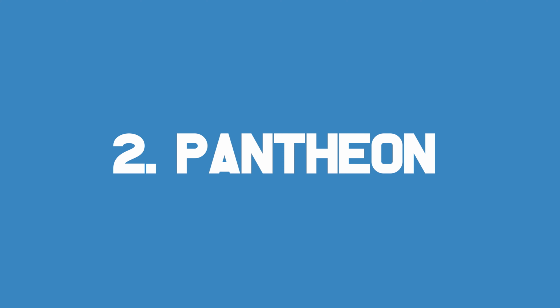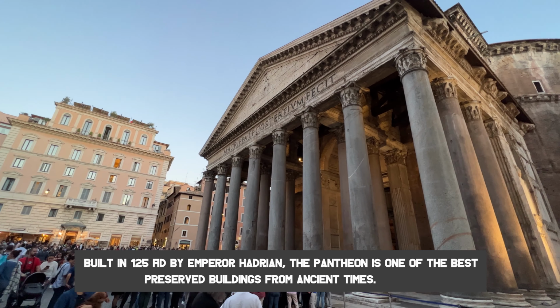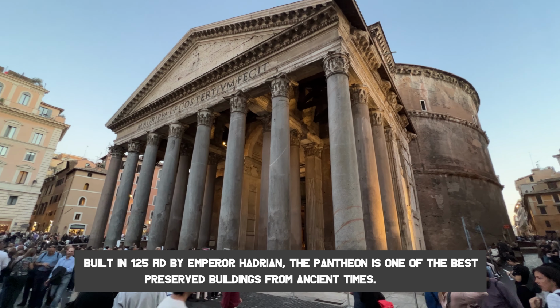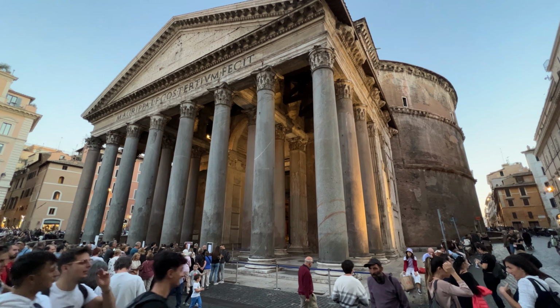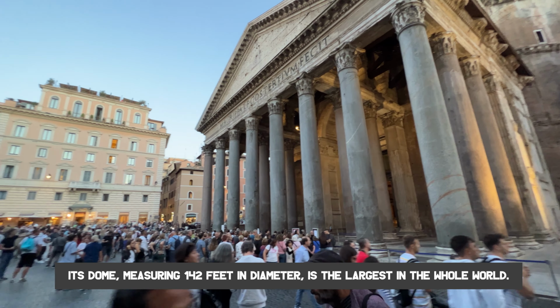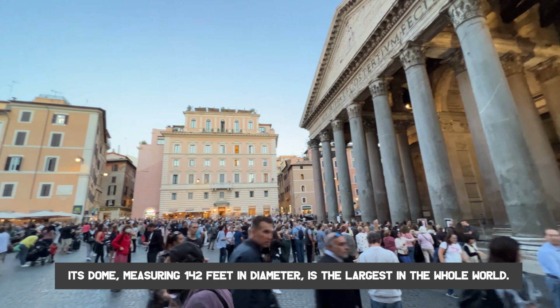2. Pantheon. Built in 125 AD by Emperor Hadrian, the Pantheon is one of the best preserved buildings from ancient times. Its dome, measuring 142 feet in diameter, is the largest in the whole world.